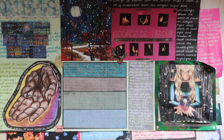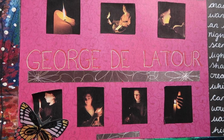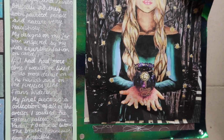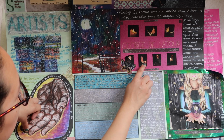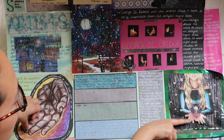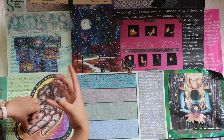But one of my favourite things that I did on this board was my George Delatour artist study. He did a lot of nighttime acrylic and oil pastel paintings of candles and stuff. So as you can see, all these people holding candles. I then tried to recreate that with the nighttime and, you know, holding a candle basically.